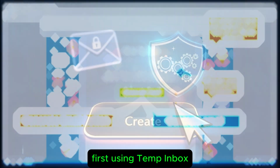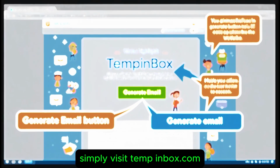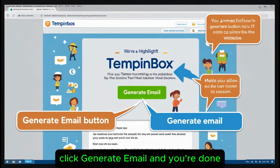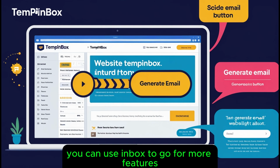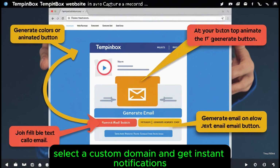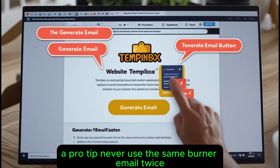First, using Temp Inbox, which is the most private option, simply visit tempinbox.com, click Generate Email, and you're done. No registration needed. Alternatively, you can use Inbox to go for more features. Just choose the expiration time, select a custom domain, and get instant notifications. A pro tip: never use the same burner email twice.